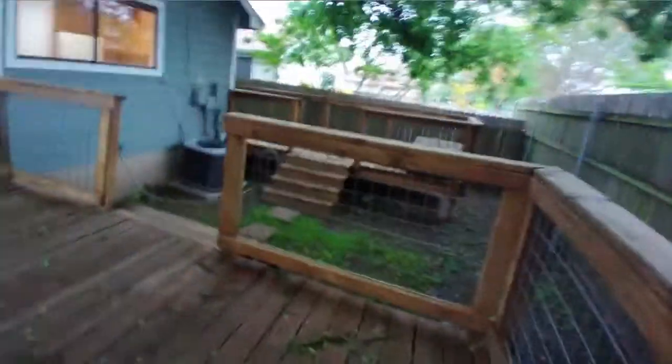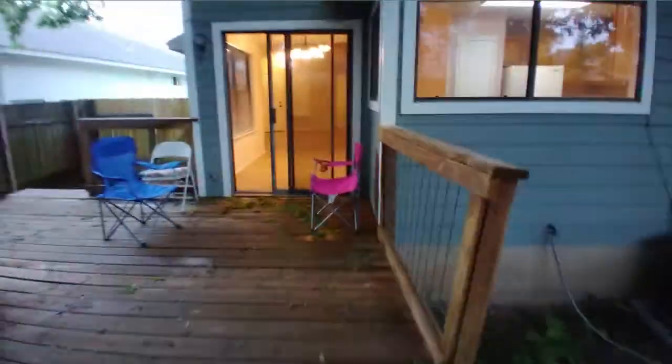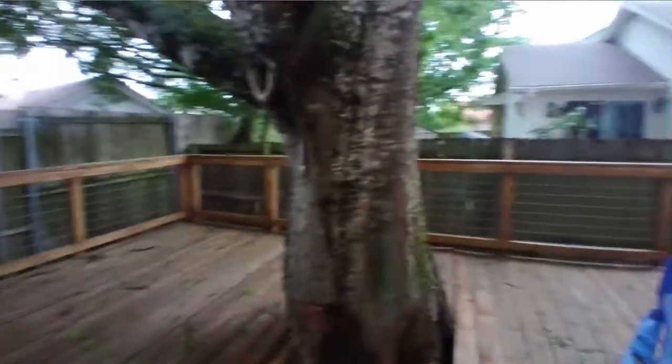And yeah, I love this porch so much. We can string up tea lights. I can have a little herb garden. This one's kind of leaning. We might have to repair that, but everything is really functional in this house. Everything's in great shape.